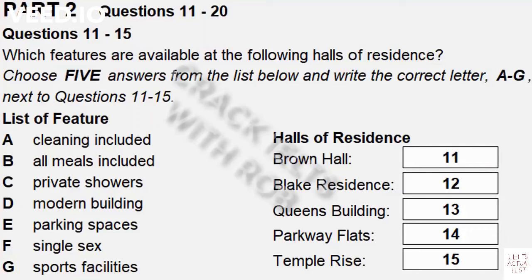However, the hall has domestic staff who clean the rooms once a week, so this is perhaps an attractive option for the messier amongst you.